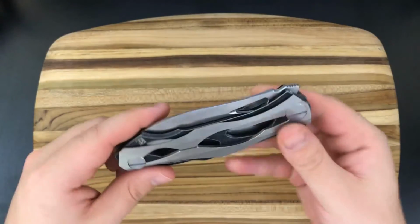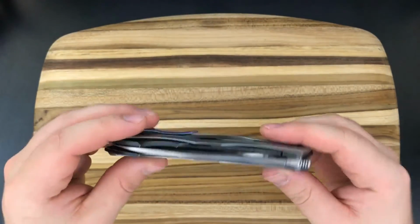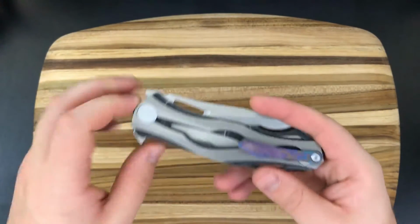It does completely drop shut. It's absolutely gorgeous in that way. Everything about it is so super smooth. Like I said before, incredibly solid, and that's something that I really like about it.